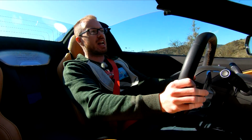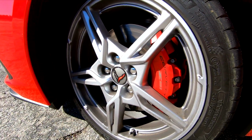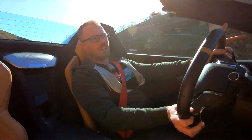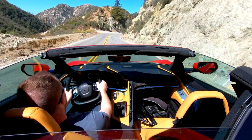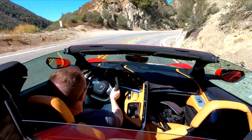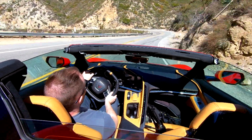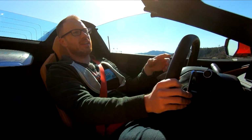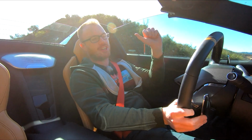Z51 gets Michelin summer rubber, the Pilot Sport 4S, a pretty nice street tire. Behind these wheels are much larger Z51 specific brakes. The fronts are an inch larger than the base model. That's huge. Those brakes also get Z51 cooling ducts, which up here is a godsend. Speaking of cooling, the Z51 pack also gives you upgraded engine and transmission cooling.